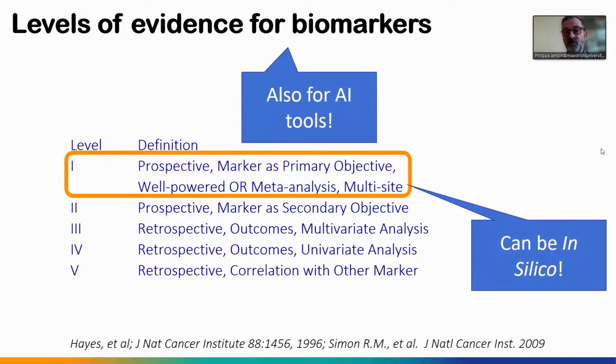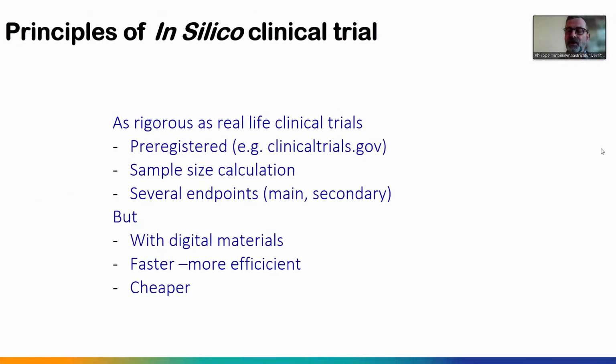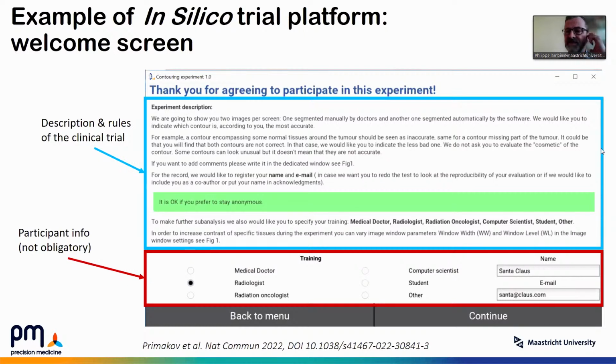And then you say, what is an in silico trial? Well, an in silico trial is like a real clinical trial in the sense that it's pre-registered, you have a protocol, you have sample size calculation, you have several endpoints, main endpoints, secondary endpoints. But the difference is that you use digital material of real patients, or synthetic digital material. It's much faster and it's cheaper. So this is the platform of a digital trial.